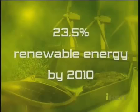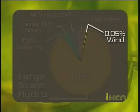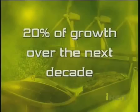The European Commission has set a target of 23.5% for the contribution of renewable energy to the total electricity production of Europe by 2010, and a large proportion of this is expected to come from wind energy. In Australia, wind energy only accounts for 0.05% of total electricity production, but due to the prevailing winds and a long coastline, Australia has a large wind energy resource by world standards. So it's estimated that over the next decade, 20% of the growth in renewable energy used for electricity production will come from wind energy.